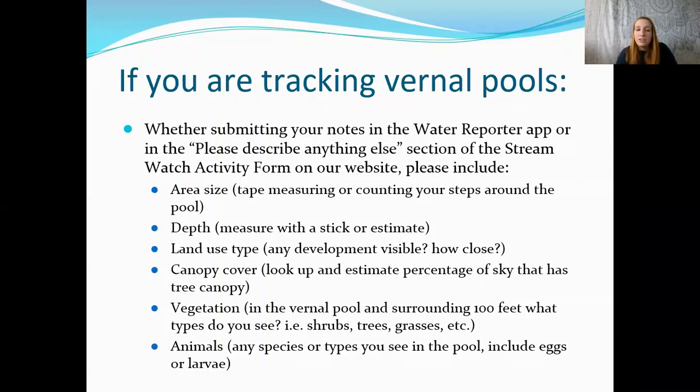We want to know the land use type. So is there any development visible? How close is it? Maybe your stream is 50 yards from some businesses on Route 40, something like that. If you're able to see development from where you're standing, that's an important thing for us to know.